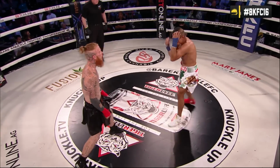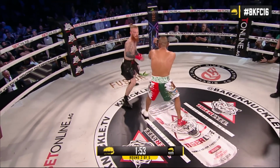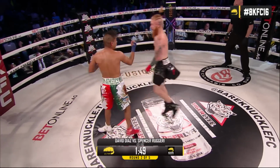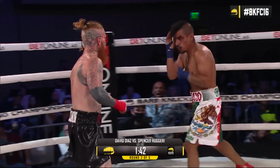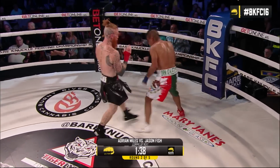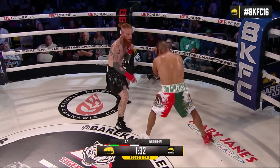Slight abrasion outside of Diaz's left eye as we start round number 2. Ruggeri backs off the scratch line. There's the feint with the right hand. Loading up that bolo punch as Ruggeri, but misses, lands that left hand on the step in. There's a lot of creativity to Ruggeri's game. There's a lot of volume to Diaz's game. Diaz is throwing a lot of hooks right now, both arms, right, left, wide punches. He needs to throw a few down the pipe just to change it up a little bit.